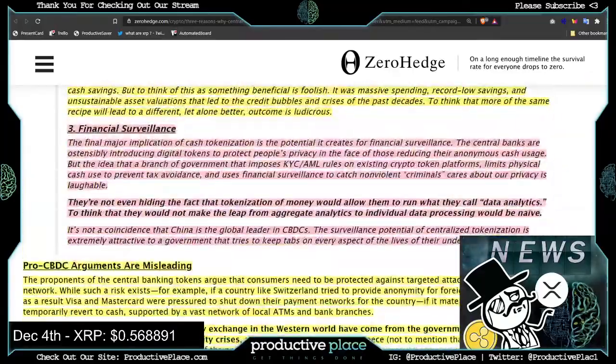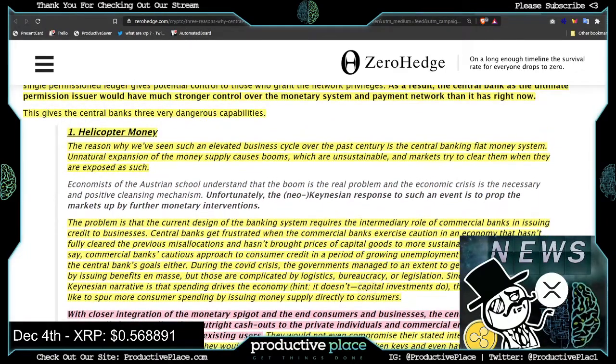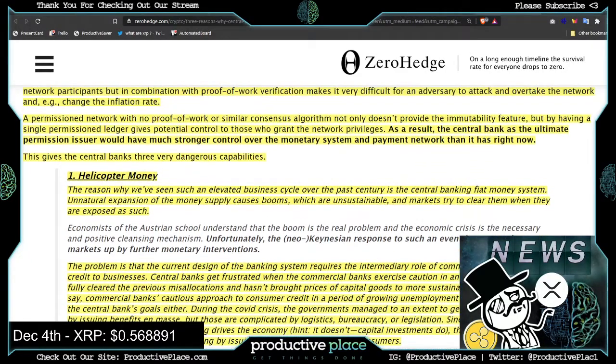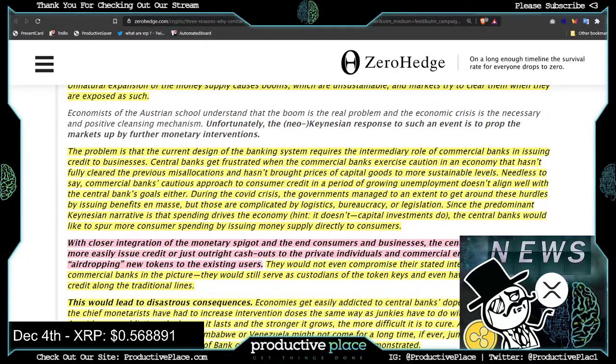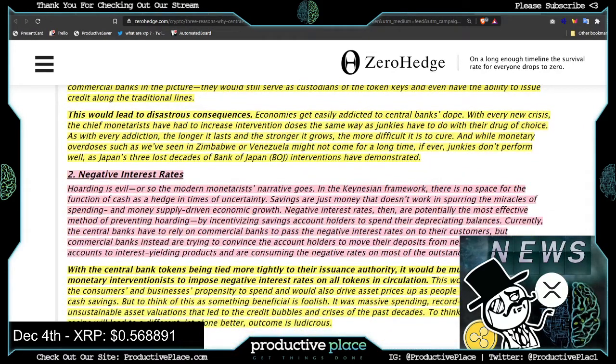They would not even compromise their stated intention of keeping the commercial banks in the picture. They would still serve as custodians of the token keys and even have the ability to issue credit along the traditional lines. This would lead to disastrous consequences. Economies get easily addicted to central banks' dope. With every new crisis, the chief monetarists have had to increase intervention doses the same way as junkies have to do with their drug of choice. As with every addiction, the longer it lasts and the stronger it grows, the more difficult it is to cure. And while monetary overdoses such as we've seen in Zimbabwe or Venezuela might not come for a long time, if ever, junkies don't perform well, as Japan's three lost decades of Bank of Japan, BOJ, interventions have demonstrated.